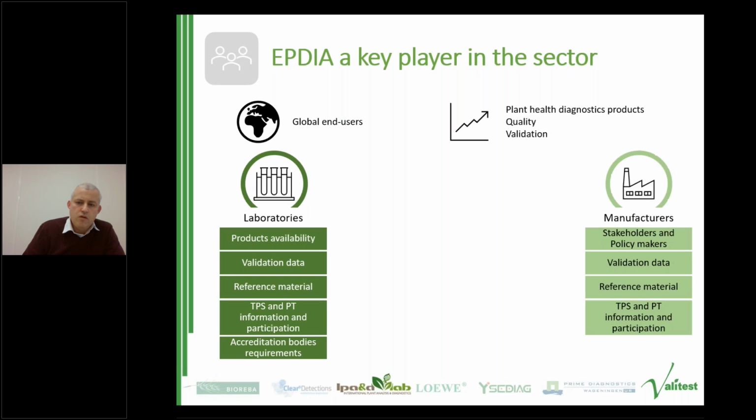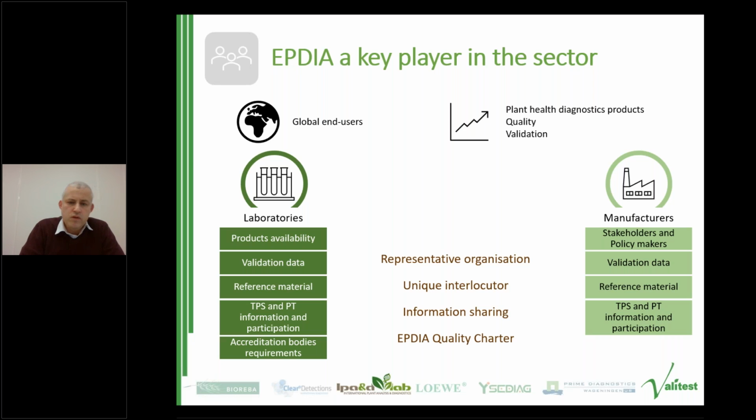On the other hand, we have the manufacturer that have to face more or less the same constraint. So they are very linked to the one of the laboratories. For example, on the validation data, how can we share with you the validation data? On finding reference material to do validation. And finally, to participate to TPS and PT with our products. And another constraint or issue we have as manufacturer is also speaking and talking with stakeholders and policymakers. And for this reason, we think that now we need a representative organization that could play as a unique interlocutor, depending, for example, on stakeholders and policymakers discussion, but who will have the role of improving the information sharing, and finally to manage the EPDIA quality charter.